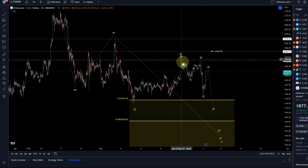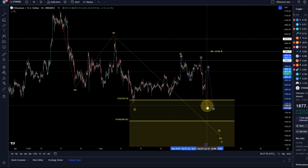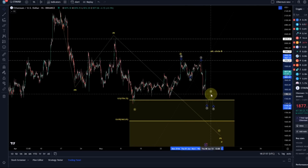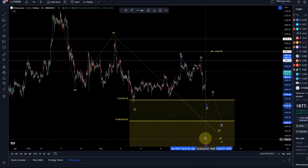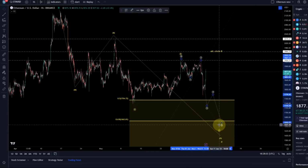Now, what would have been so nice, it would have been a nice impulsive move to the downside with a wave 1, a wave 2, a wave 3 that should ideally have moved a little bit lower. Then a nice shallow wave 4 and a wave 5 to complete this entire correction. Nice and easy in the 1660 area, with a nice structure. But of course, it's not as easy. It would have been too easy.